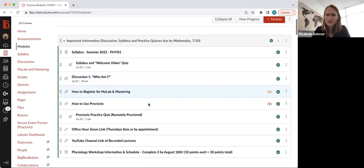Back to the important information, the first module. So we have the syllabus and welcome quiz and discussion due by Wednesday. This gives you a link on how to register for the textbook in MyLab and Mastering. We'll be using a Pearson textbook that you'll need to get the access code for. So you can click on the MyLab and Mastering, create an account, and then get your textbook that way.